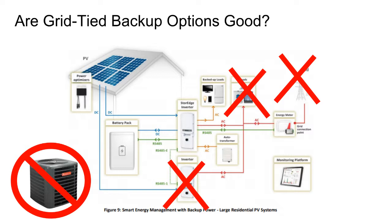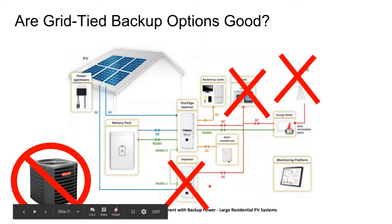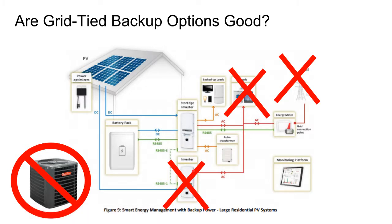Let's say you want to retrofit your solar array that you currently have. Right now you have a solar array and a non-battery inverter. And you say, well, can I just take my battery inverter and put it right next to my batteryless inverter, so during a blackout I can power my whole house and not just critical loads? And the answer is no, you can't. Well, why not? Why can't I do that?